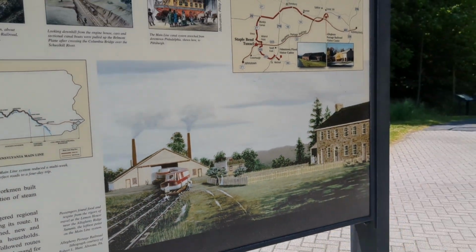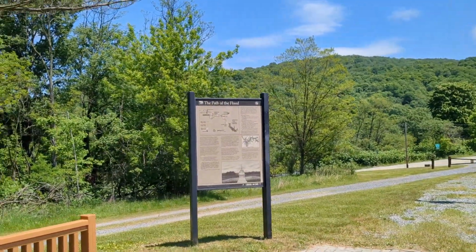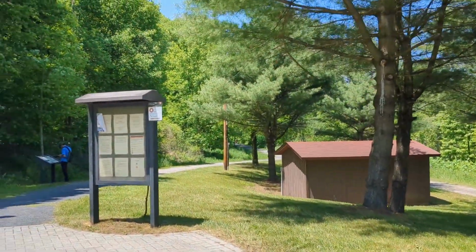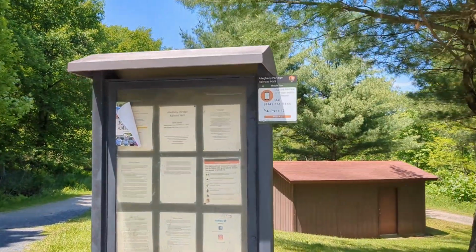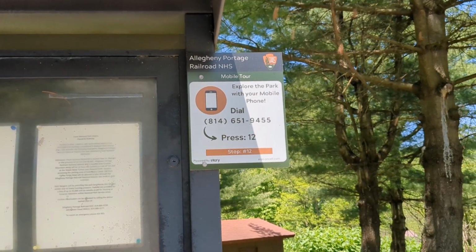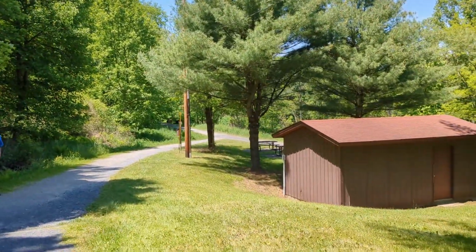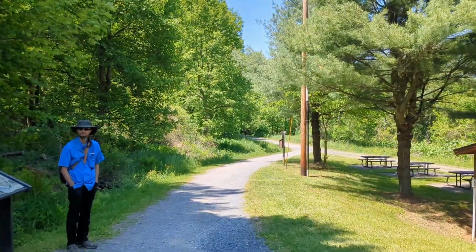There's the Lemon House. That's visible from Old 22. Path of the Flood Trail. Now I like this. They have a mobile tour. I remember this last time. If you have cell service, you call that number and press 12, and it'll tell you the history of the trail. It's really cool. We're gonna go walk to Staple Bend Tunnel.